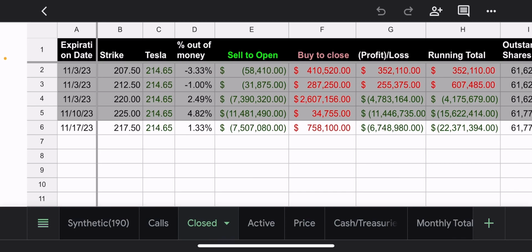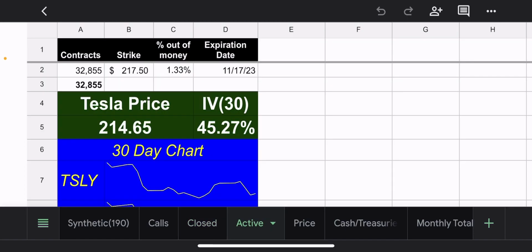The new one is added, obviously, $7.5 million credit so far. They closed out some of the contracts. So right now we're at a profit of 6.7. So we'll see how that plays out next week as we go to the active positions for the following week.